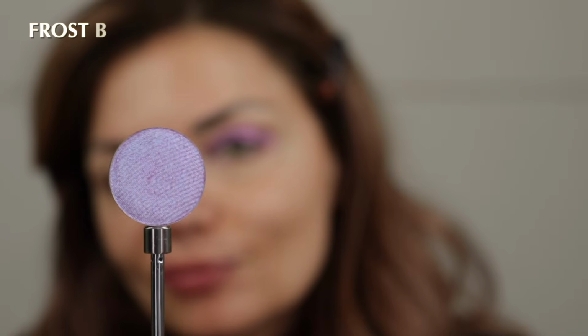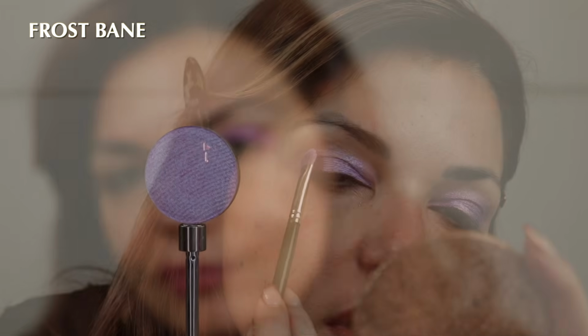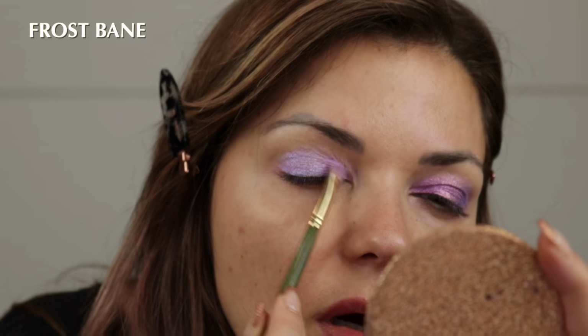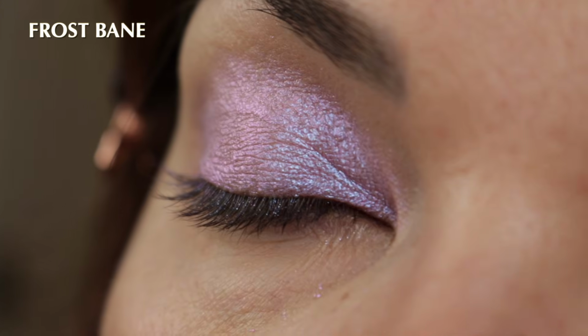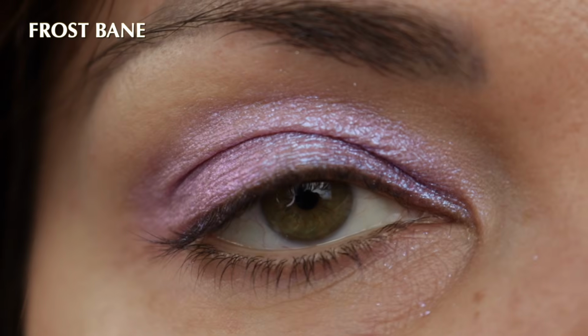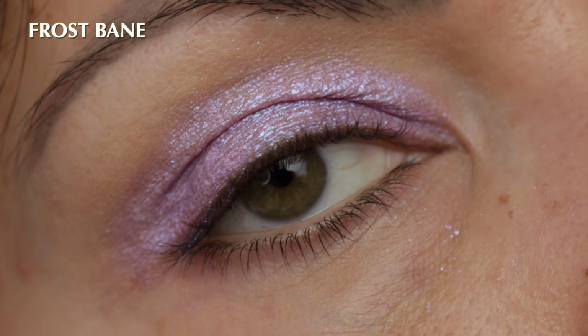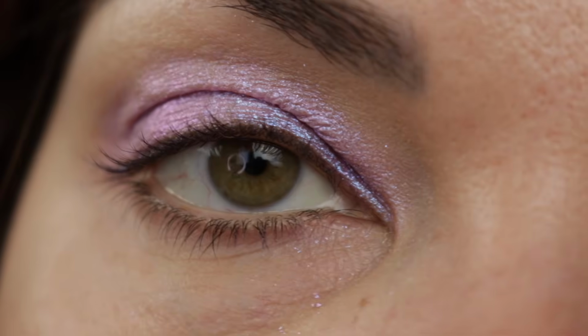Here we have Frostbane. This is a beautiful icy pinky lavender shade. It does have a bit of a base, but that beautiful UV light or bright blue shimmer to it. So the brand says that this is an iridescent pink glow, gracefully transitioning to a mesmerizing shade of blue. I would say that this is Nokomis's cousin.